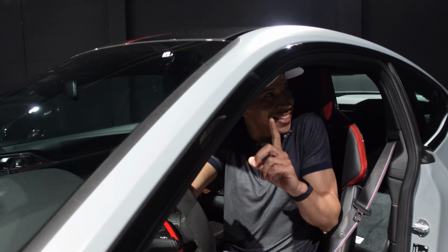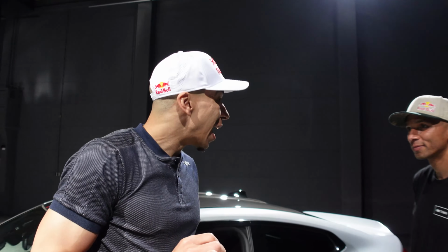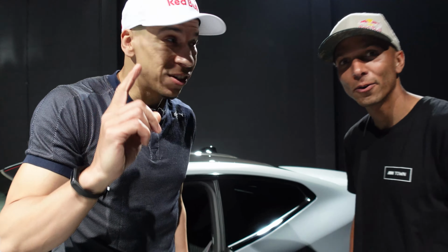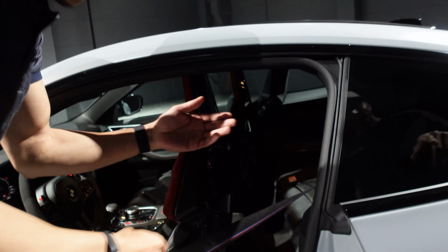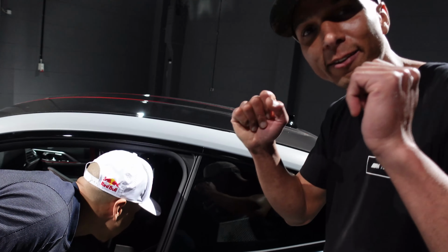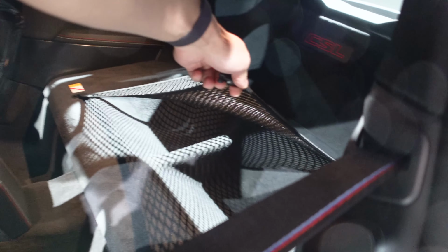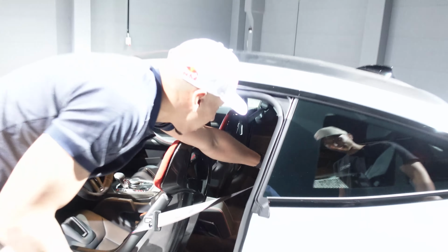So let us have a look in one aspect of how they did save 100 kilograms. Around 100 kilograms. No back seats. This is exactly how it should be. And the two holes you see there are for your helmets, for you and your co-driver. You put the helmets there, put the net on, and the helmets don't go flying. They have their place, and this is exactly what you need in a car like this.